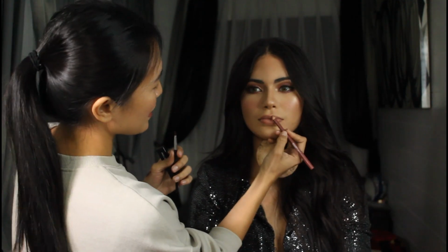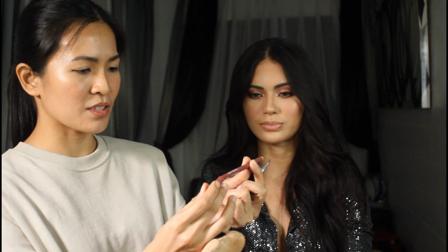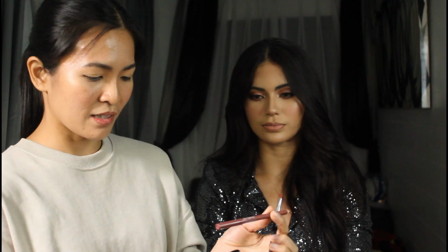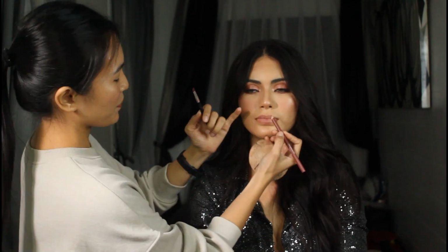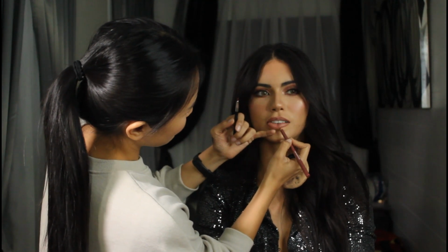Okay, so we're just gonna finish the lips. So this is my current favorite. It's from Inglot. Actually it's a set. It's their soft precision lip liner and a lipstick together with this. So 405 and 603. Anyway, this is my current favorite lip combo.